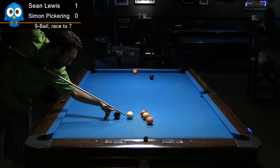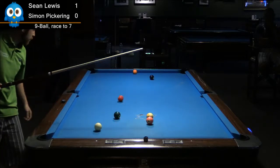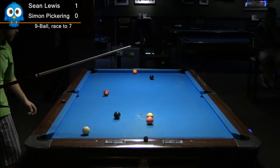Looks like he's just going to play safe here, try to duck behind. I think that's a 6 ball. He played the bank. No, he played the bank.